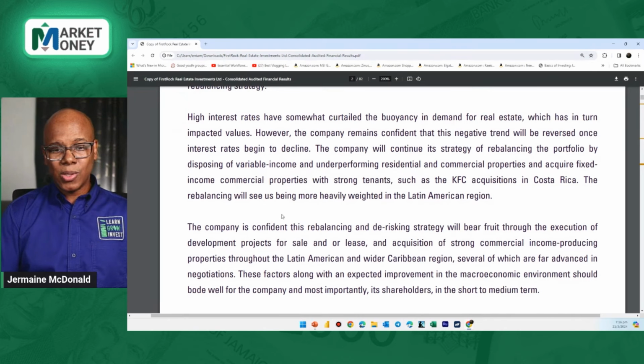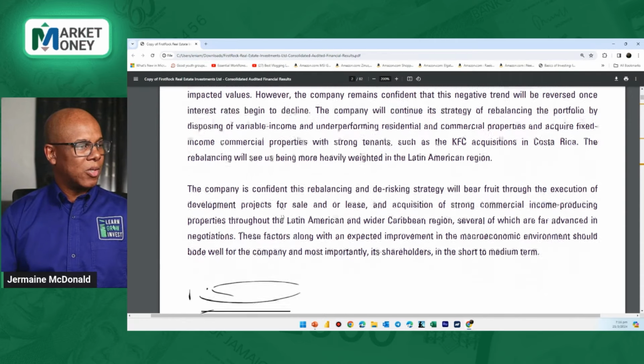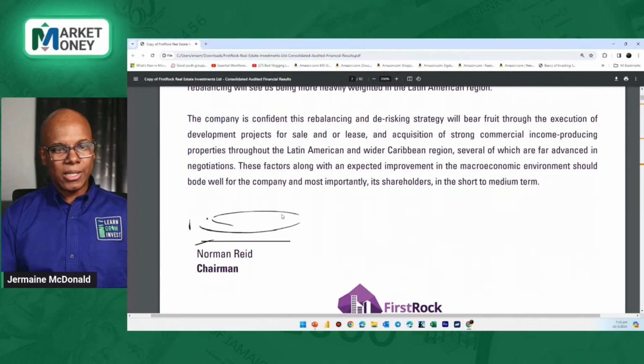And I thought this was interesting. I'd love to have an interview with the team at some point to understand their overall strategy. And of course, I'm going to be looking at future results to see how things improve for them.